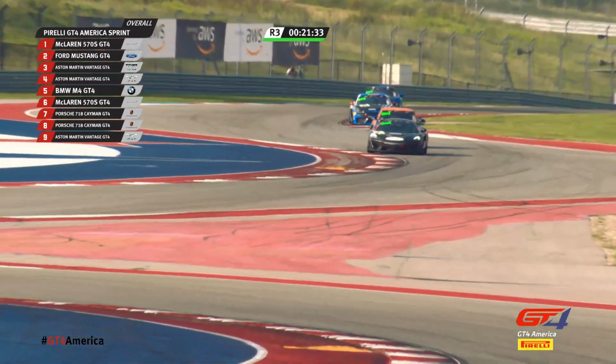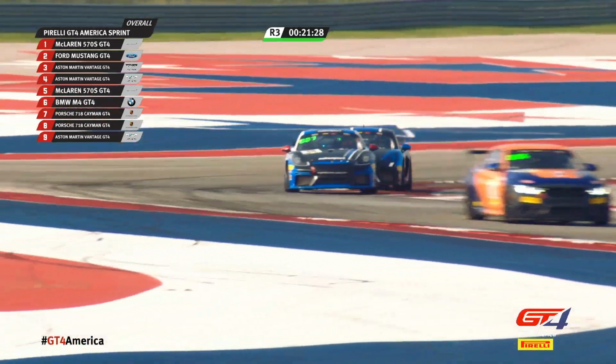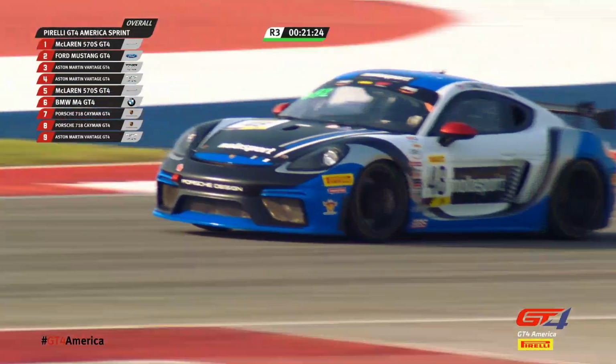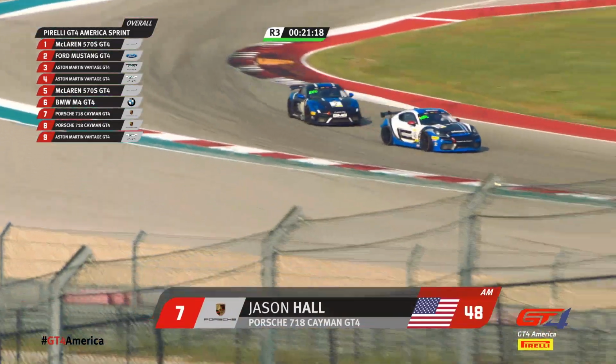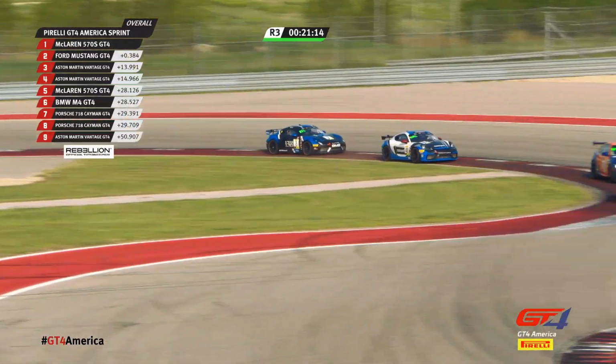I'm sure his friend and coach Jason Hart from NOLA Sport is spotting from somewhere up here with a big grin on his face. Yeah. Great little battle here between the two Caymans. Look at Jason Hall really up on the wheel. Car's really twitchy there, trying to find a little bit more grip and speed. Wow, he is hustling. He sure is.